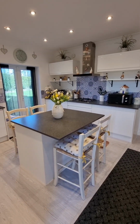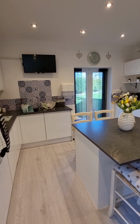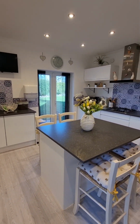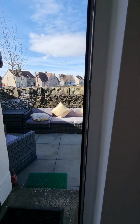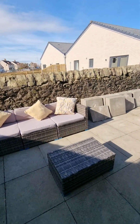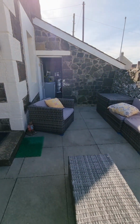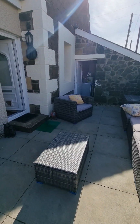Hopefully by now you're picturing yourself moving into this home and socialising with family and friends, because obviously you can see TV as well, so perfect for unwinding at the end of the day. But then you can, on a day like today, obviously we've got the sun shining, you can step out into your garden and you have this patio area here. There is plenty more garden to see, don't worry. But this is just a snippet.